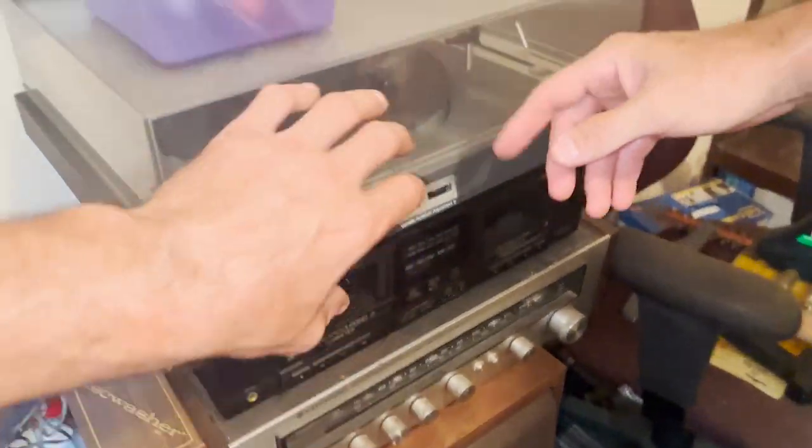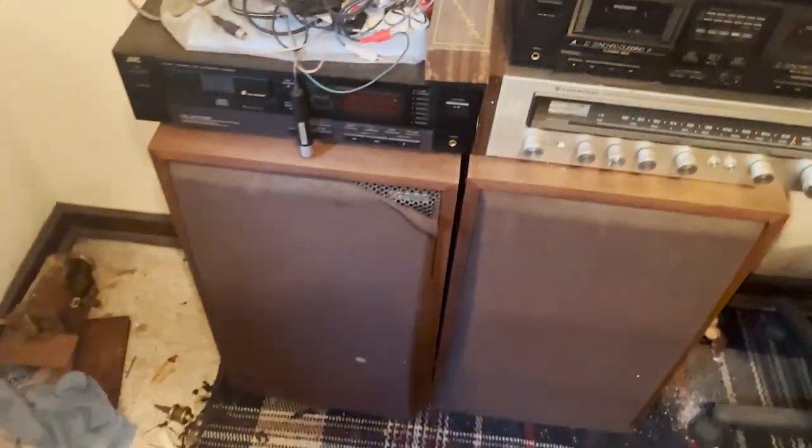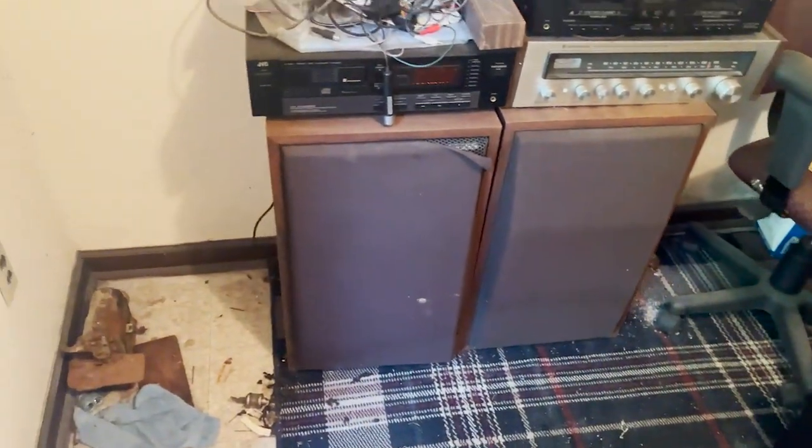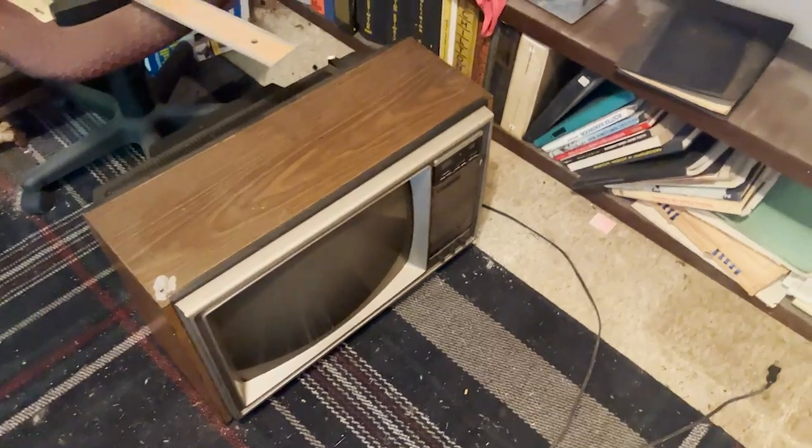I want this. This is what I want because I got all my dad's old albums and his tapes. Well, you don't need a receiver, do you? I do. What about them speakers? You don't need those. You have a TV? Nah, I don't want that. Nah, man, I don't want the TV, bro.